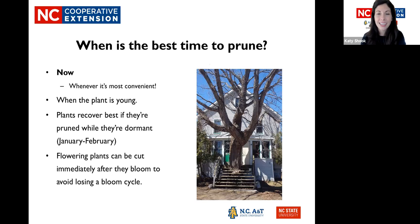As far as plant health goes, if there was a best time of year to prune, it would be in January, February when the tree is dormant. So that's a good time to try to catch the tree, get your pruning done, because it's going to recover quickly with spring growth, but the wound that you're making isn't as big a deal because it's not a stressful time of year on the plant.